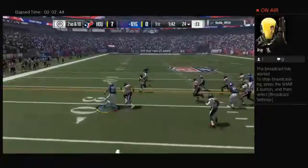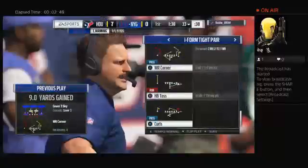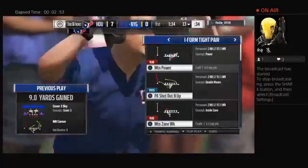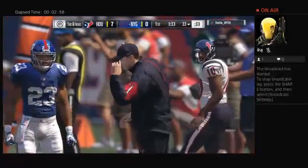Drops it off in the flat to Jennings. And able to break one tackle, but then quickly brought down. But a nice little gain. It'll be a gain of 9, and that'll bring up what looks to be a 3rd and inches. Can't be more than a half a foot.